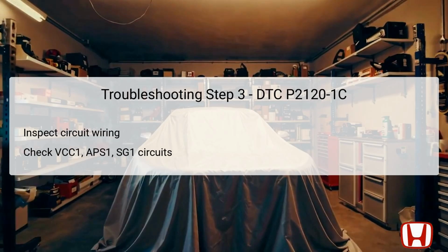For step 3, focus shifts toward inspecting the circuit wiring connected to the APP sensor. Begin by ensuring the APP sensor connector remains disconnected, as well as the PCM connector A. This precaution helps to avoid any electrical interference during testing.